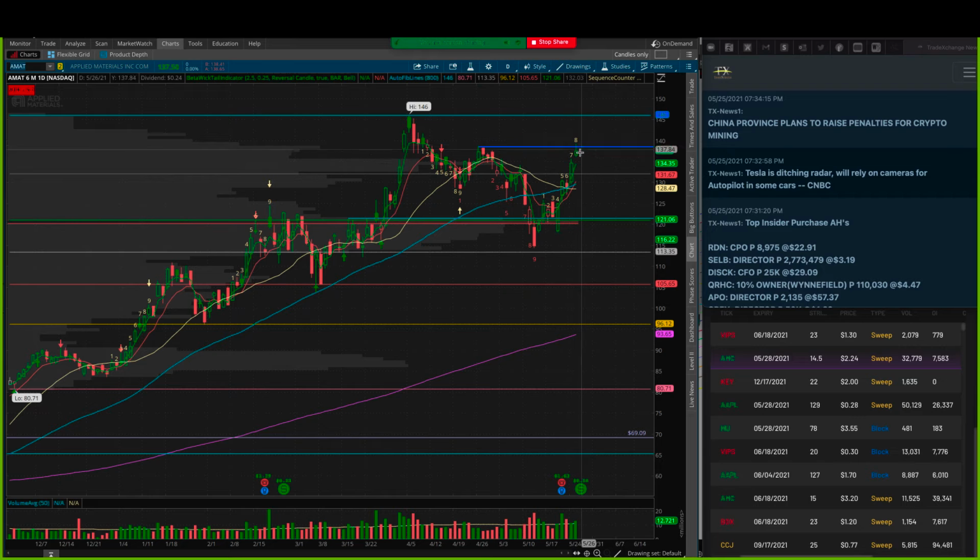We're going to watch for a move above this line that we actually drew in the other day. Really like this area. So AMAT, the 7/16 140s is what I will be watching.